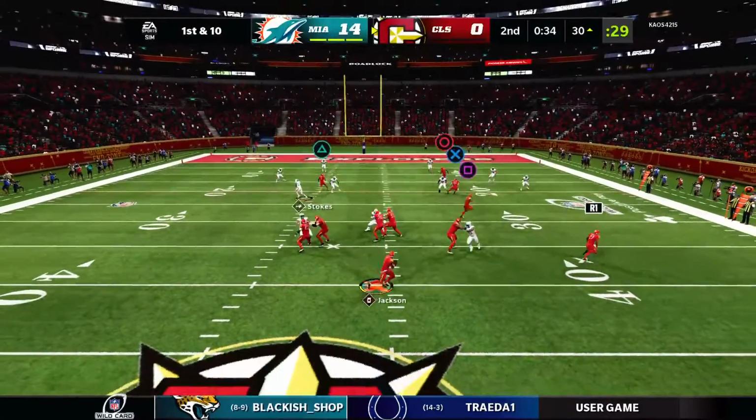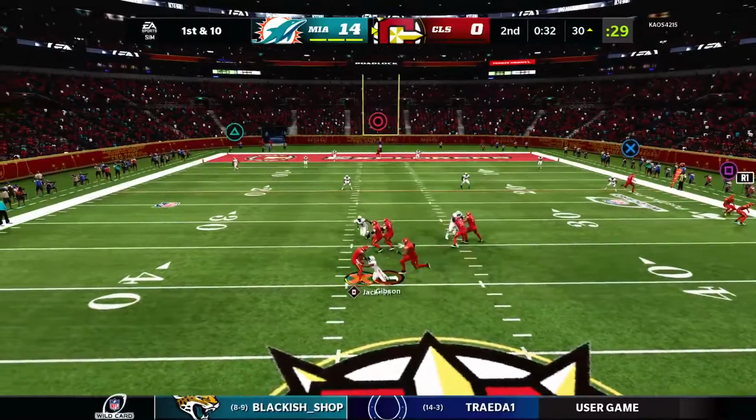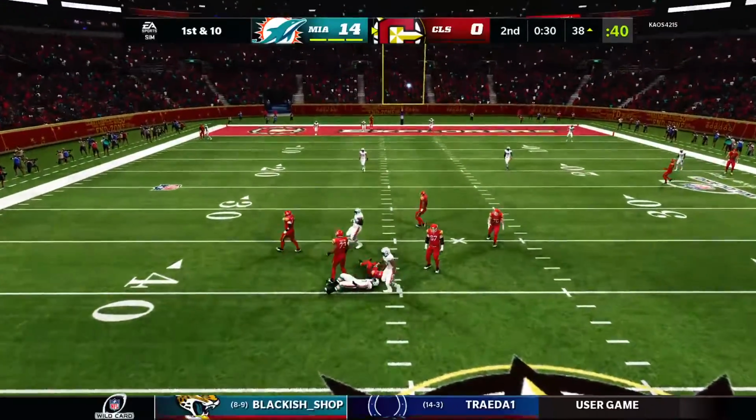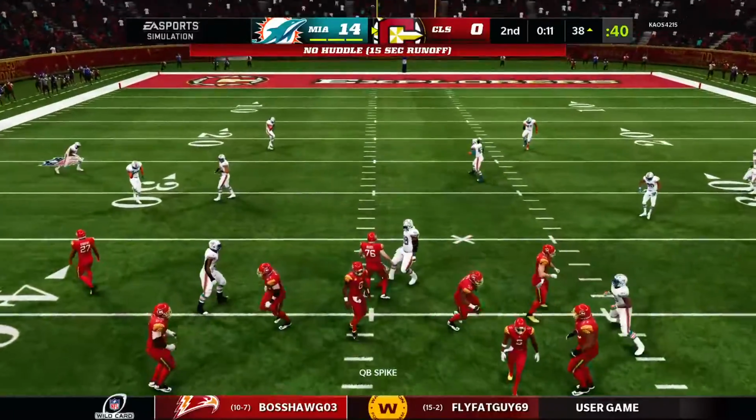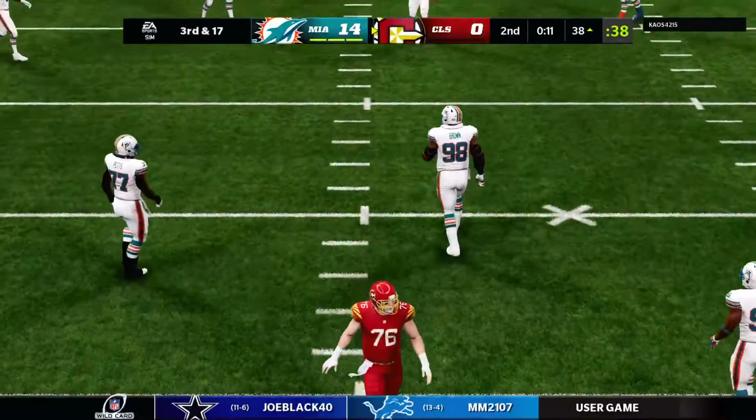Throwing now, Jackson on 1st down. Oh, he stays up. But he can't get away forever, and down he goes. Pass protection has been a problem all night long as they come up facing second and a bundle.